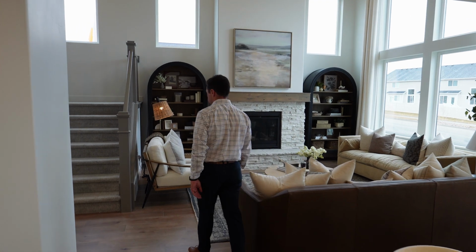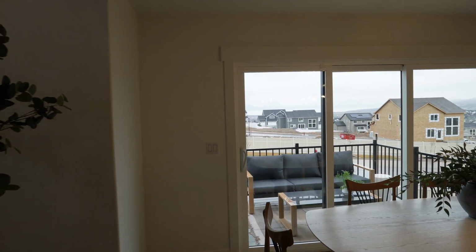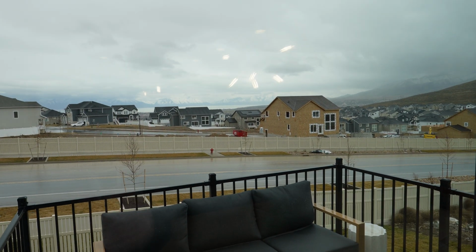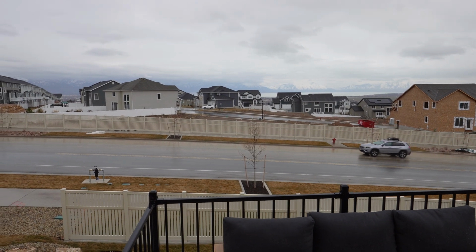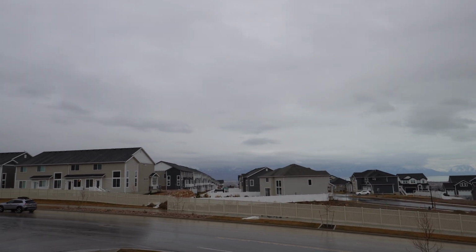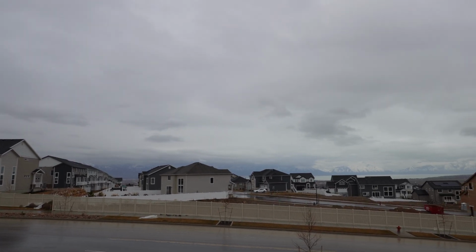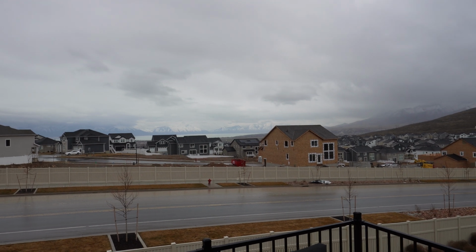All right, let's check out the views. This lens that I have in my camera is probably not going to show it as great as I would like. But out here, right out the back door, you can check it out. It's a really stormy day today, so we've got a lot of clouds. You can't really see the mountains very well because they're covered by those clouds, but you have a really good view of Mount Timpanogos and the Wasatch Range, as well as Utah Lake off in the distance. I think that's pretty awesome.